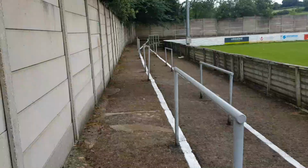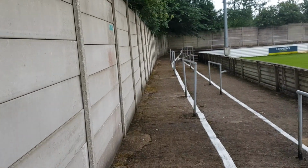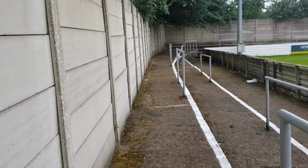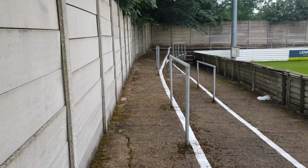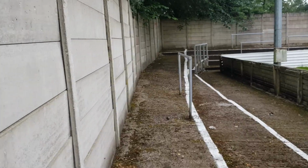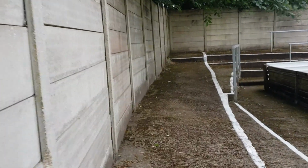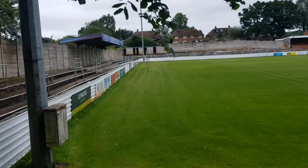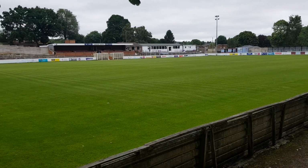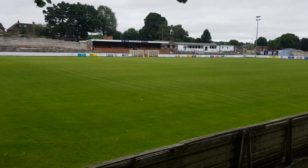This is one of my favourite areas coming up here. It's kind of steep. You've got this canvas of leaves and trees above it. It's a bit slippery underfoot, but it really rises steeply. And look at that, it's a great view, isn't it? And looking back at where we've just been, you could happily stand here and watch the game.